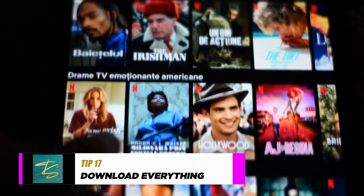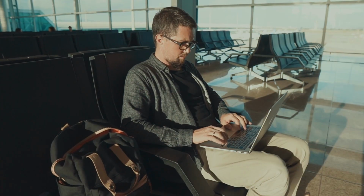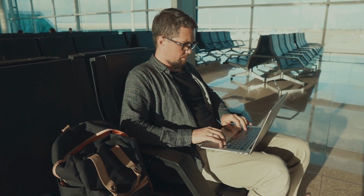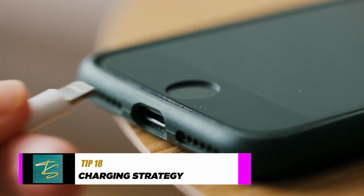Download movies, shows, music, whatever before you fly. Airplane Wi-Fi is expensive and about as reliable as a chocolate teapot. Netflix, YouTube Premium, Spotify, most services let you download content. Use it. Bring the right cables and a portable battery.